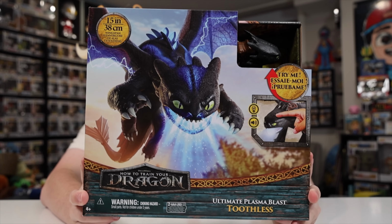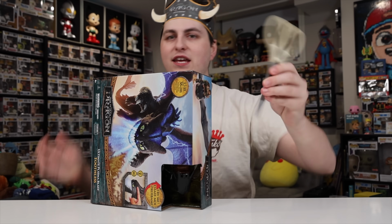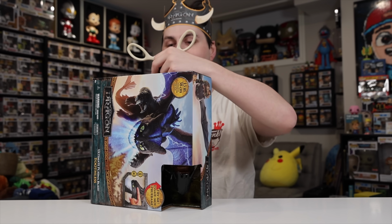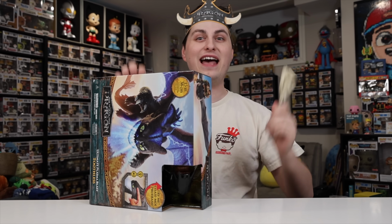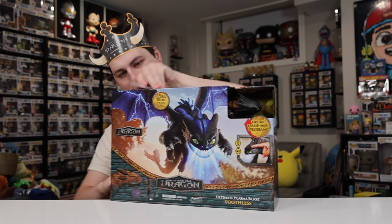And speaking of dragons with more detail, we of course have this that I picked up over at Walmart today. We're going to be cracking this thing open to see what it's like. From the looks of it, everybody, I believe the wings get really big, and it also has light come out of his mouth because, of course, he is a Night Fury. Alrighty, let's see how this goes.